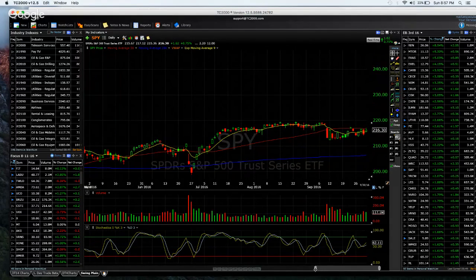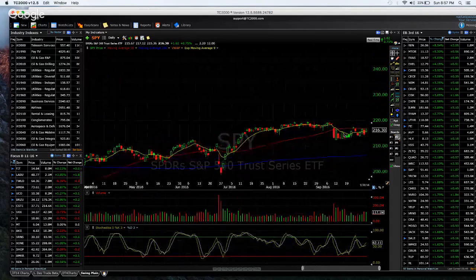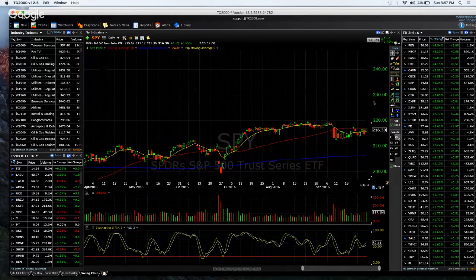Now, you could step back and look at this a number of different ways. You could see this as a potential remount play, and it looks like it's tried a few times, and maybe this third time's a charm, and then we get back up to this gap fill and the all-time highs, and we're back to playing the momentum trend.